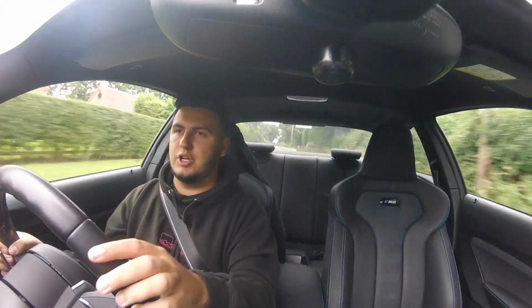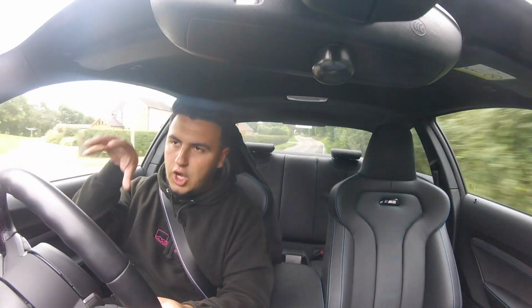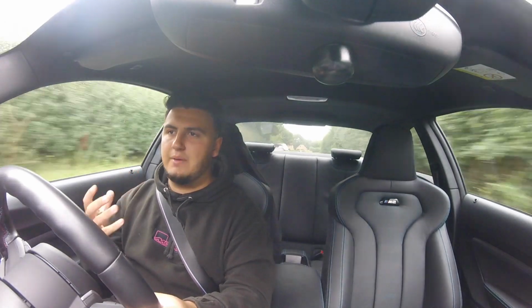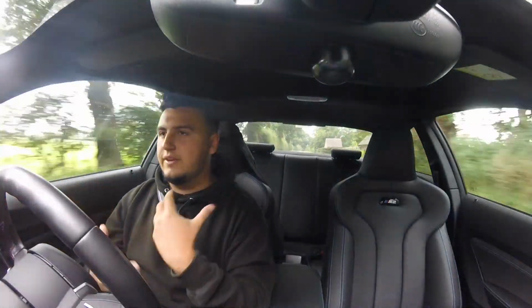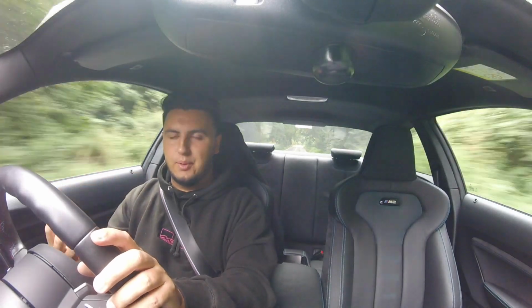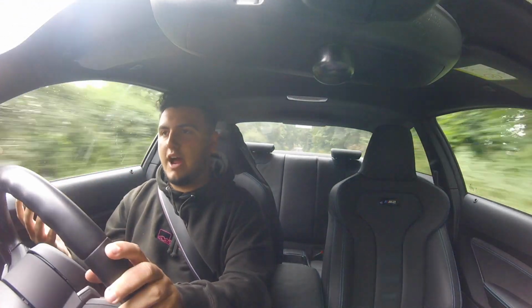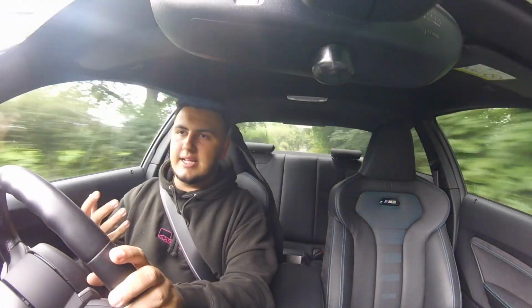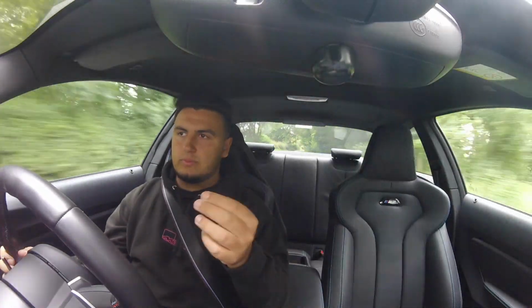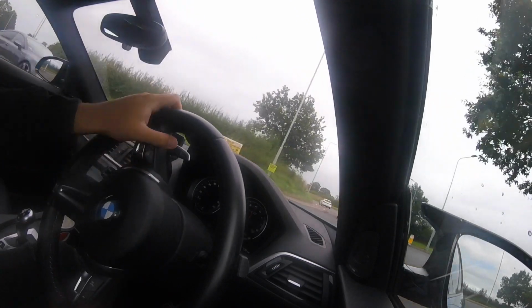but then on track, absolutely beautiful. Whereas the M2 Comp, obviously it's got slightly different suspension in terms of how it's set up, from the best of my knowledge. It's got different traction control settings, which do play a massive part with how the car feels, performs, handles. I think the M2 Comp is definitely more capable on and off track, but it doesn't feel as raw. So there's pros and cons to both of those there.